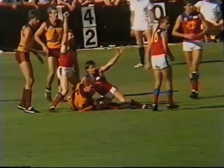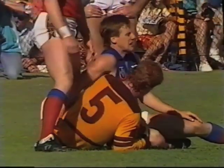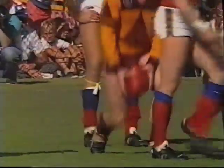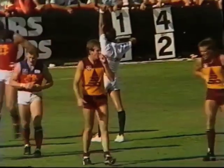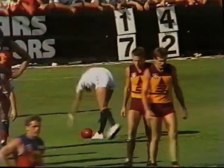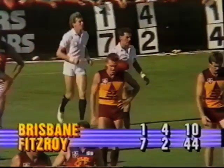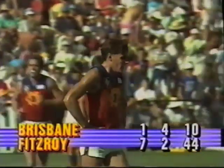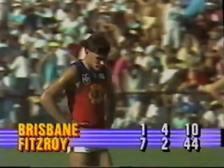Hine gets the ball down. Dunnell, Brad Hardy, tackles a little bit high, I thought. It's the original tackle. The arm came down, it was in around the waist, but I thought it was too high in the first place, Pete. A good camera shot there at Keith Thomas. He was a bit disappointed, but there's the siren to end a brilliant first quarter by Fitzroy. 7-2, 44 for the quarter to the Brisbane Bears, 1-4, 10.